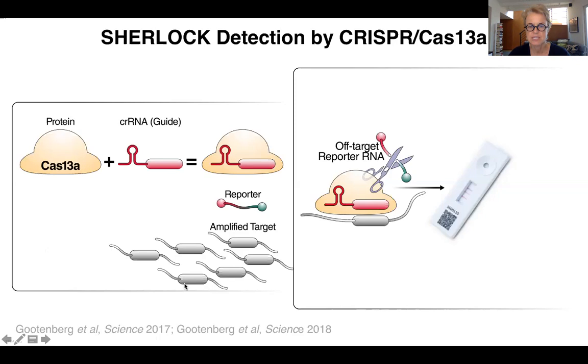But this, of course, included now reverse transcription, amplification, then forward transcription into RNA again, and then the measurement of the viral RNA with Cas13a. And here, to make it mobile, they combined it with a lateral flow assay, very similar to a pregnancy assay.